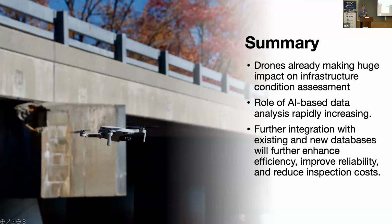I certainly mentioned AI algorithms coming on the scene very fast. The next steps will be to get this AI-based analysis into the infrastructure management systems.